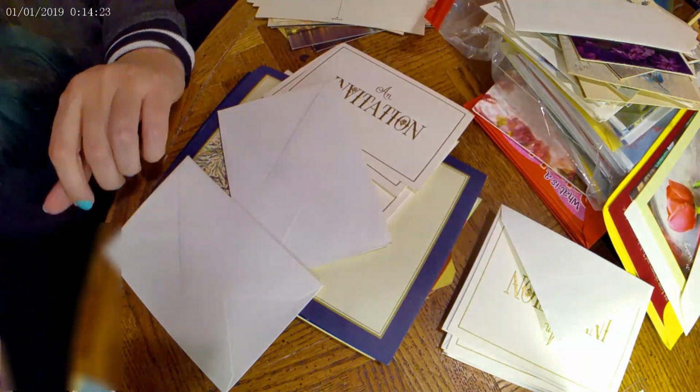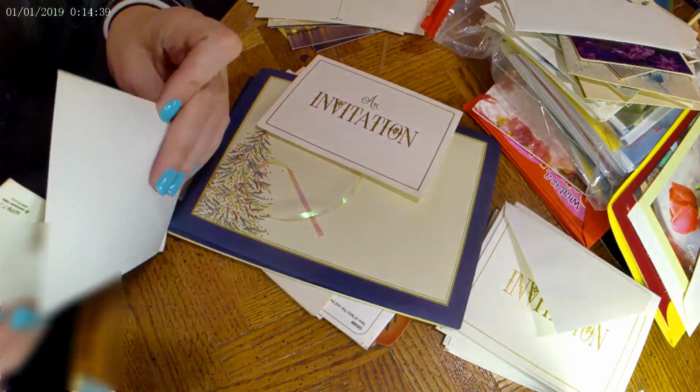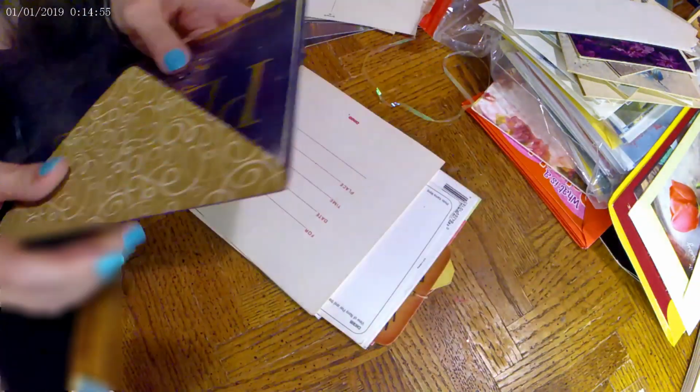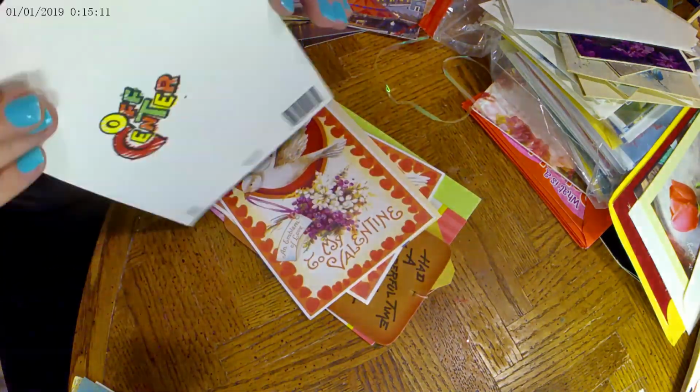But they all had the same invitations, everything. I was having a lot of deja vu when I was going through and sorting these out, which I guess was funny, not funny.